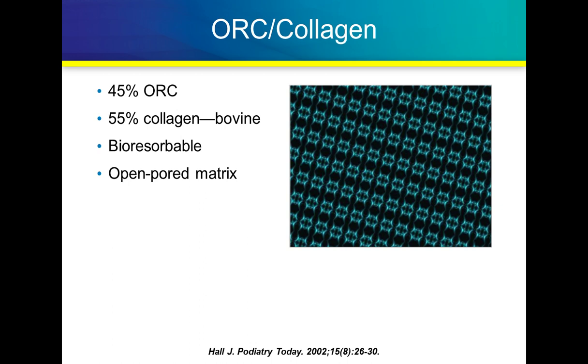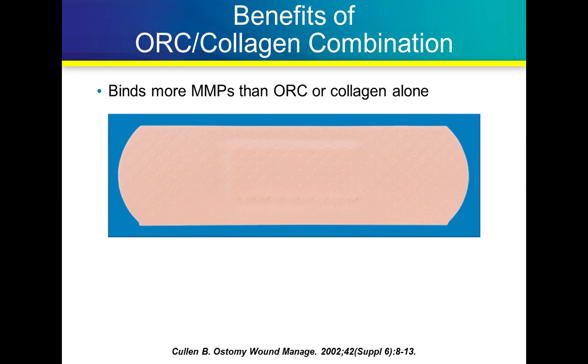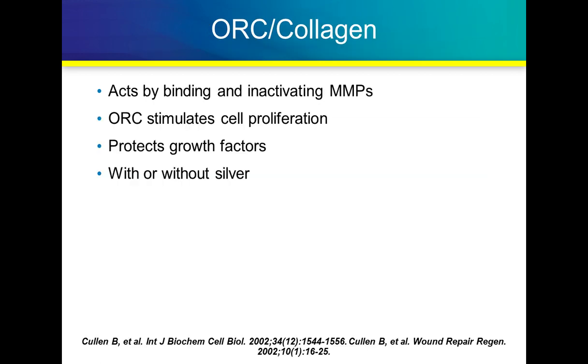So the MMPs see the collagen, and instead of eating your patient, they eat up the collagen instead. So this ORC collagen can very effectively reduce those elevations in MMPs and human neutrophil elastase in chronic wounds. The benefit of the ORC collagen in combination is that it binds more MMPs, and the ORC also helps with human neutrophil elastase. Again, ORC, as I mentioned, acts by binding and inactivating the MMPs, primarily binding to that zinc moiety in the middle.